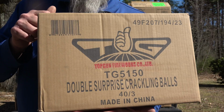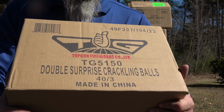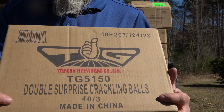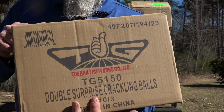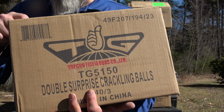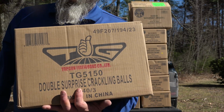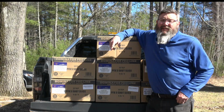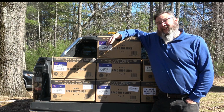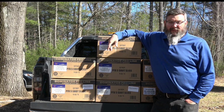And just because I love crackle balls, they had these Top Gun double surprise crackling balls that do 2 bursts of crackle. They looked really cool, and I have some ideas of how I want to play with these. You'll see in some demos and some tests if it works out. And if you saw in the RKM one, I have gone slice crazy, and I'm going to demo all of these slices as well as use them in shows.